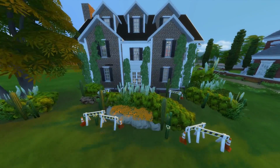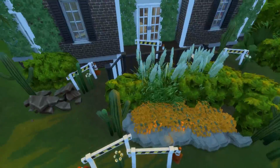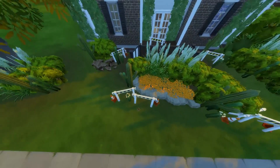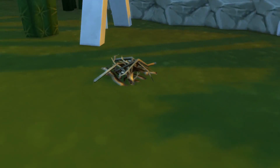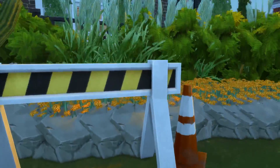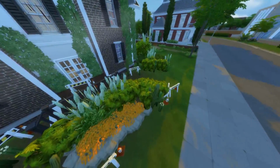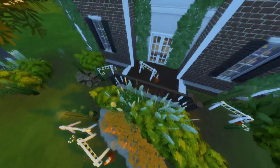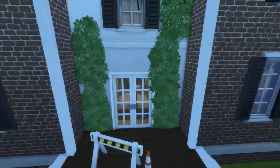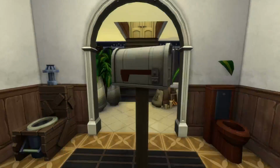Anyway, it is a gorgeous, gorgeous colonial house. It is beautiful. It is completely overgrown. What is this? It's a stack of twigs. Well, I didn't even know that was a thing until now. So anyway, as per usual, it is quite overgrown, with rocks and hazard signs and this nice big door. It's not even that big.